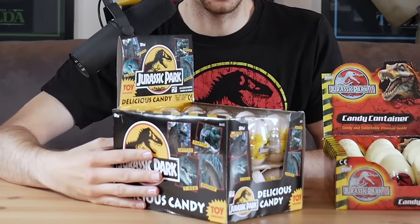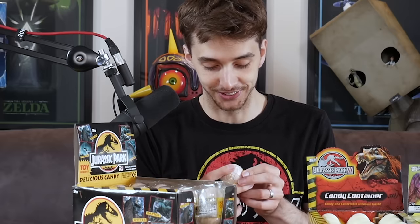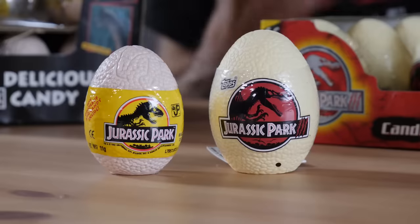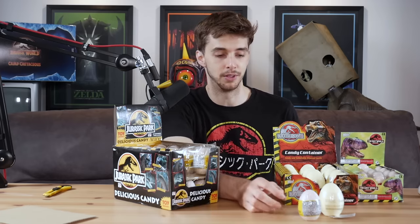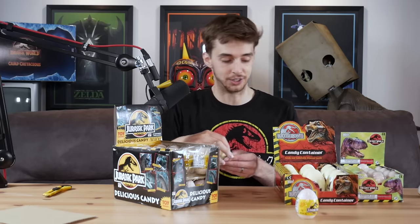And there they are. There's a Jurassic Park 3 egg. If we take just the top off of these guys, let's take one out. I've never held one of these. Oh, that's so cool. It's actually a lot smaller. One thing the original doesn't have that the Jurassic Park 3 one has is a ton of text on the back. I think that was Hasbro when they did the mystery bags. They had a ton of things in there as well. Anyway, I'm glad I did that. I actually wanted to see those.